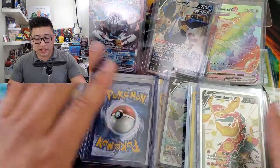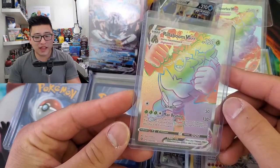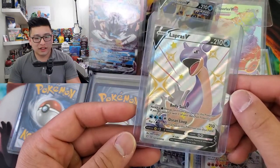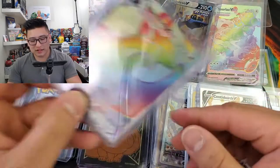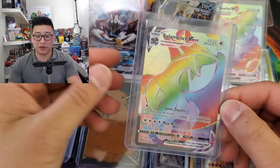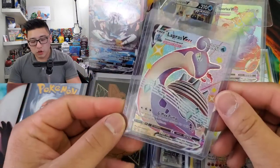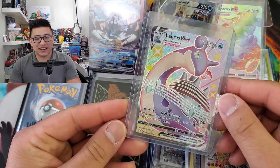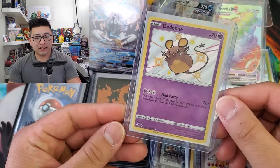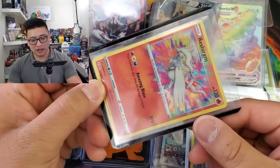Okay, this pile is getting way too big here, so I'm just gonna not pile it up anymore. Rillaboom VMAX, Rebel Clash, Hyper Rare. Lapras V, Full Art from Shining Fates. Salamence VMAX, yo! This is a beautiful art. I really like the Salamence VMAX, Hyper Rare. Lapras VMAX, Shiny. Dedenne, again, baby shiny. Another one from Washington. What is this one gonna be?